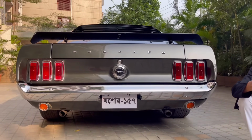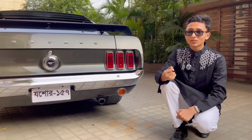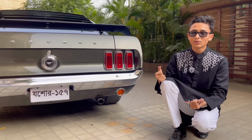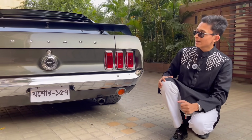Back then, cars were heavier. Cars were more hard. It was more and more powerful with a big engine. Not powerful as in horsepower, powerful as in the sound. So that's how you can see how cool the rear end looks.